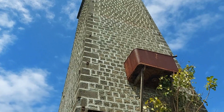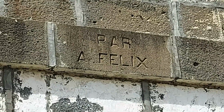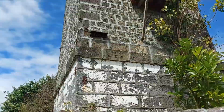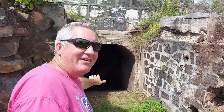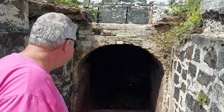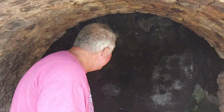There we are. I don't know what that bucket thing is about, but there's a name. I'm going to zoom you guys in a little bit. Pare Felix. Oh, wait, back. Come back, guys. Gone down the chimney. It is beautiful, but it has a feature which I'm always happy to see. They've taken the boiler out, but they left the hole. Let's go check it out. Oh wow! Actually going in.